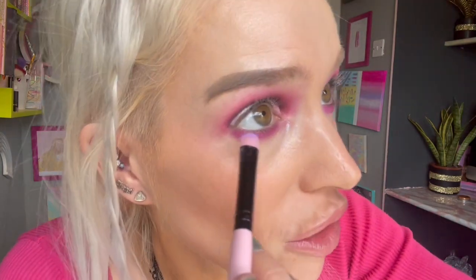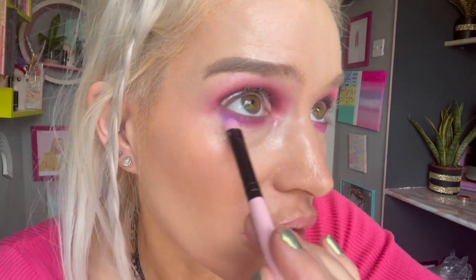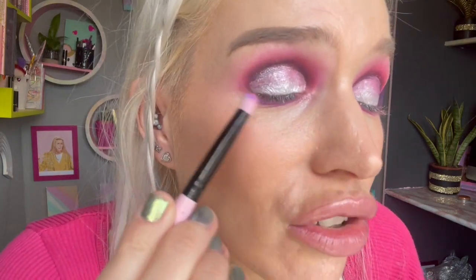So next, I'm going to get a different brush, and I am going to go in with this kind of lavender shade. Is it lavender? Is it violet? Who knows? Is she lavender? Is she violet? Who really knows? I'm sure someone knows. I know for a fact one of you guys is going to let me know in the comments. Oh, this is nice. I really hope you can see this as I can see it because it looks so good.